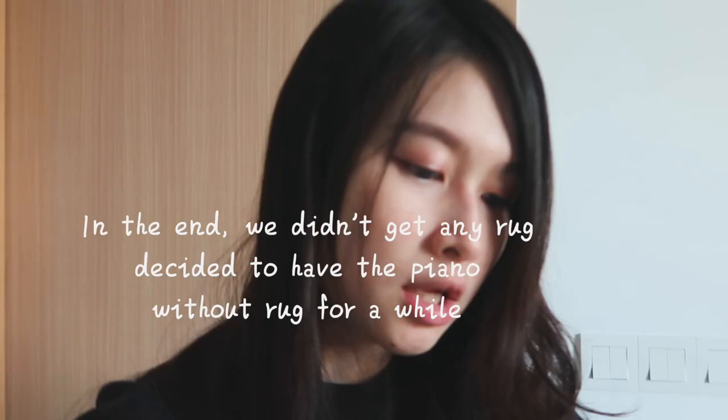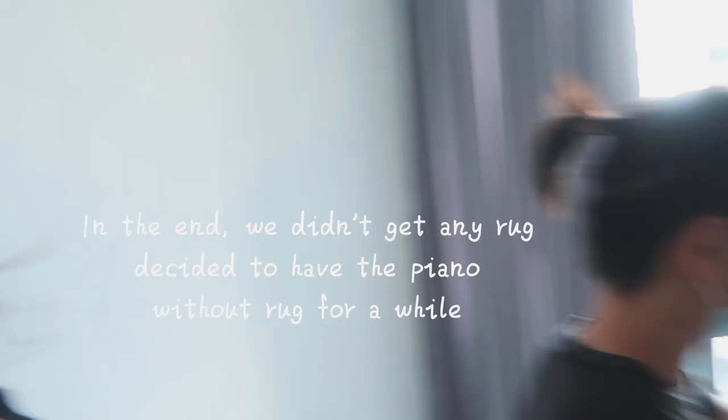Anyway, we need to go to IKEA to get some bed sheets. Even look at a rug, because we have no rug.